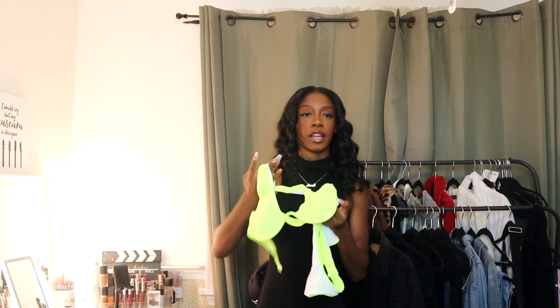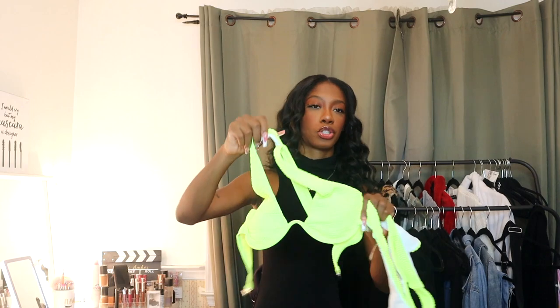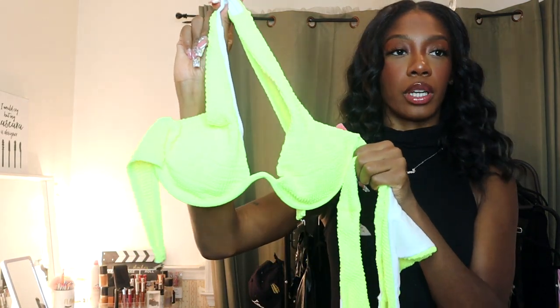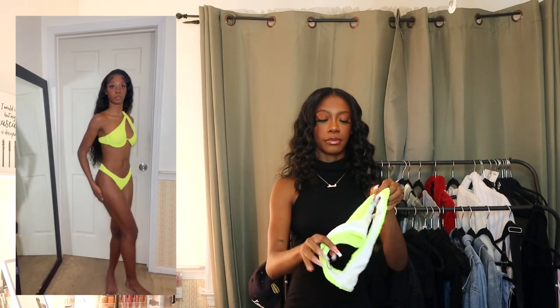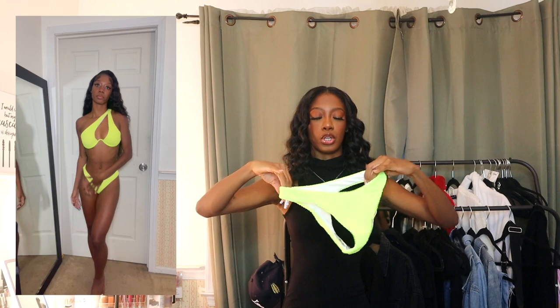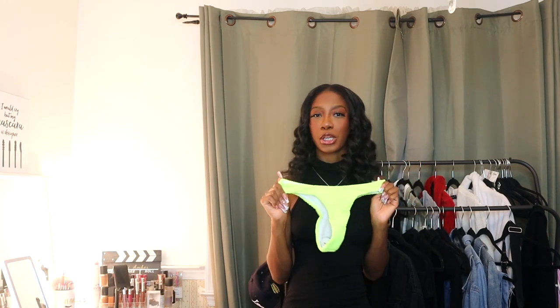The next bathing suit that I have is just this neon green bathing suit, and it does this across the shoulder kind of vibe, and it is textured, so it does have a little bit of texturing on it. I know the color is probably gonna mess with the lighting, but it is a textured bathing suit, and then that's the top, and then the bottoms are just regular cheeky bottoms, so no tie whatsoever. But this is the bathing suit, super cute, very vacation-esque.